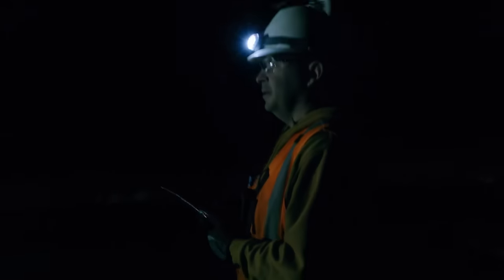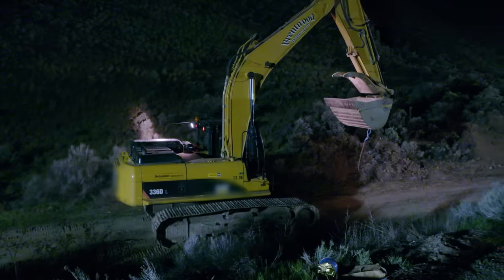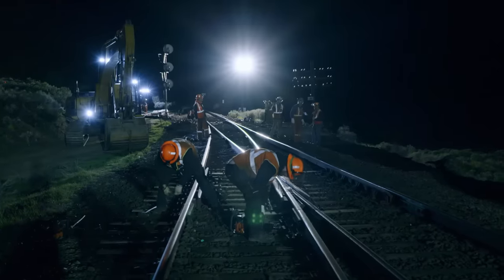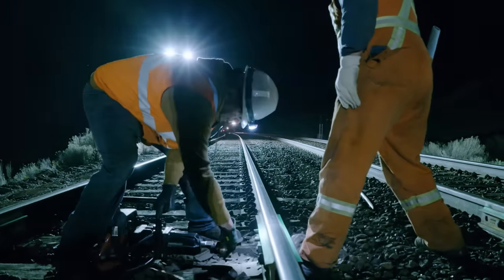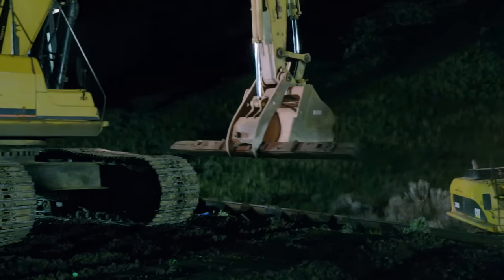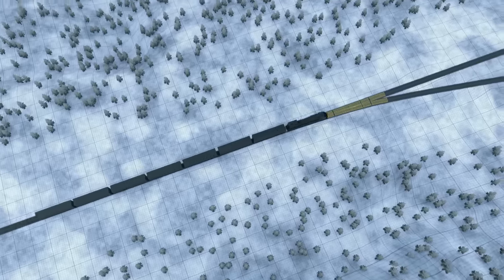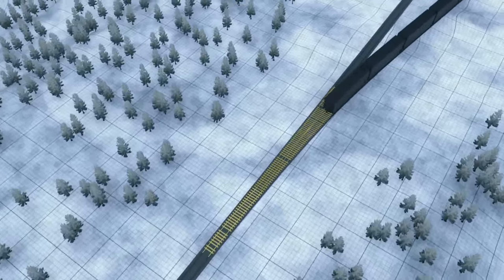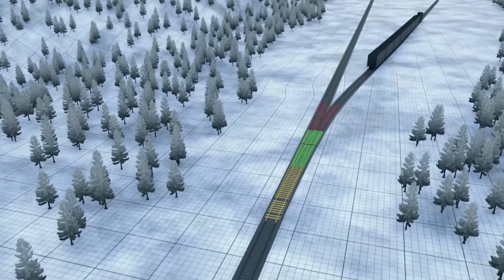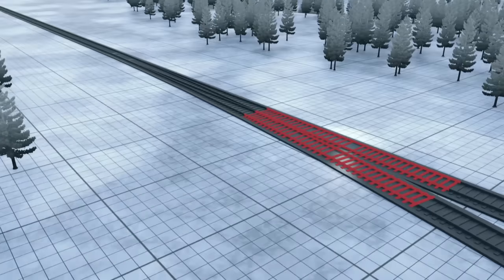Okay, here we go. Everybody's on standby. We're gonna be ripping out the old track, throwing it in the weeds, digging out the ballast, and then reinstalling this new piece of track. The switch is 60 meters long and weighs 55,000 kilograms. Rock's crew will have to remove it in three parts, starting with the front section, where the tracks start to separate.